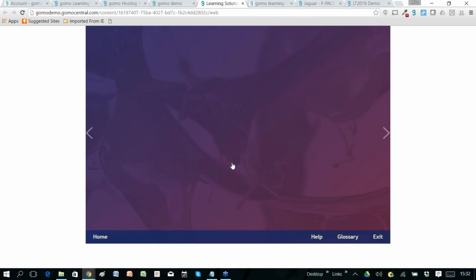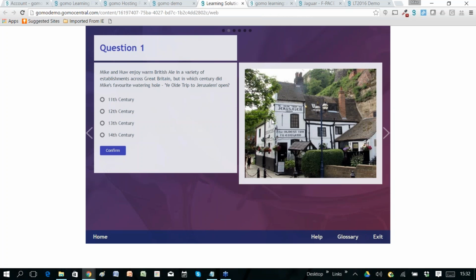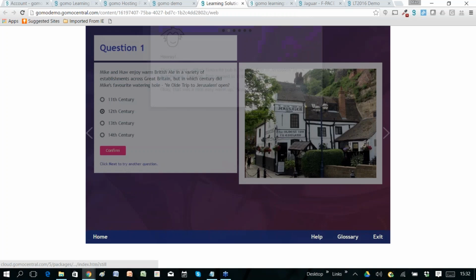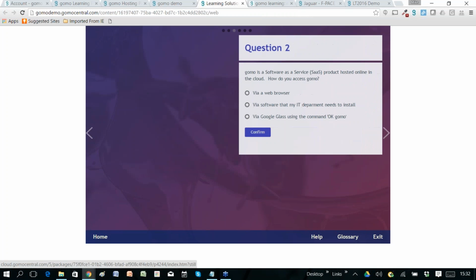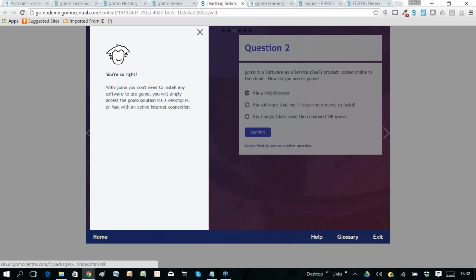for which I know all the answers. So there we are, question 1. When was that pub opened? It was 12th century. I know that because it's my local. Question 2, how do you access Gomo? It's via a web browser.